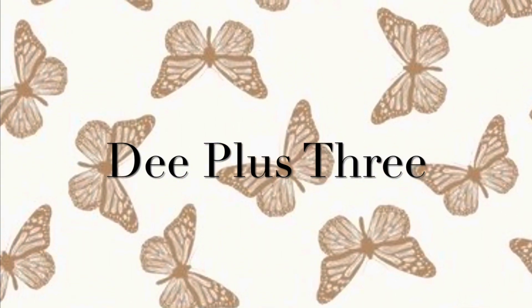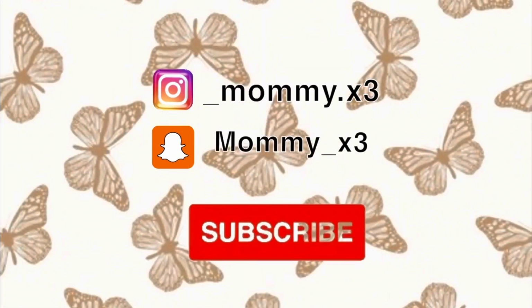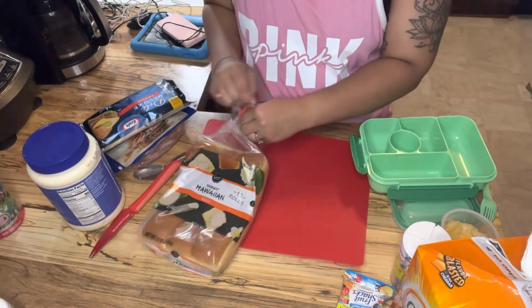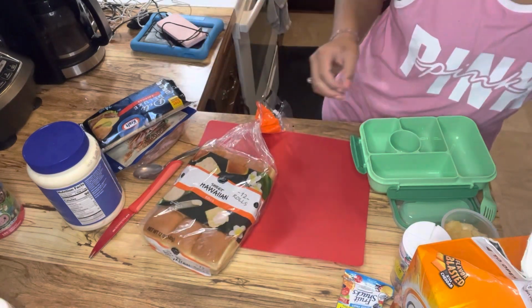Today we're making another bento box lunch for my son. Today's another easy one. We're doing ham and cheese sandwiches on these sweet Hawaiian rolls.